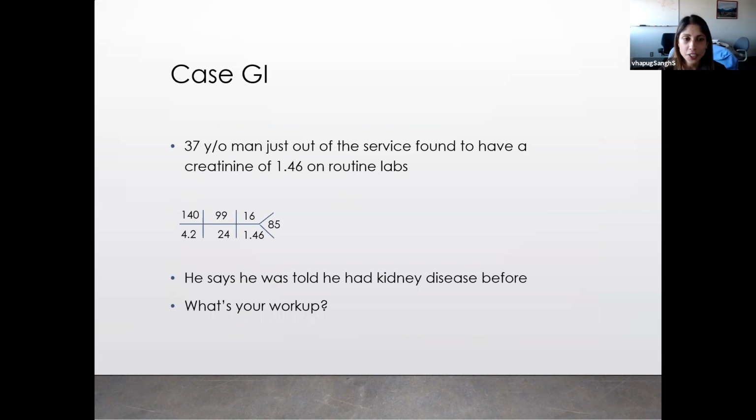This is a 37-year-old man who's just out of the service. He's found to have a creatinine of 1.46 on routine labs. This is his whole BMP. He says he was told he had kidney disease before, but doesn't really know much more about it. So what is your workup for someone like this?